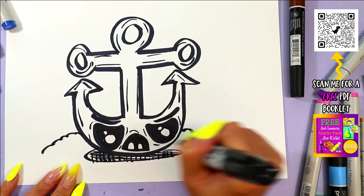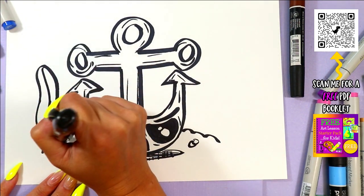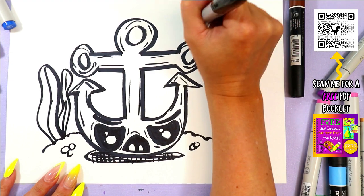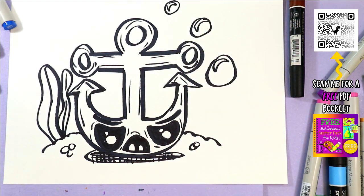You can even draw pebbles if you want. You can even draw seaweed if you want to be super fancy because this is the last day of the challenge. You can add bubbles if you're so fancy, you're like, woo, it's day 30 of this challenge. And once you're done, you are ready to color.